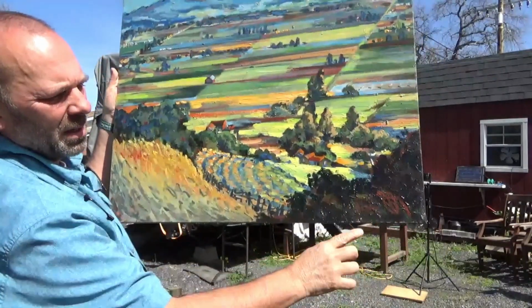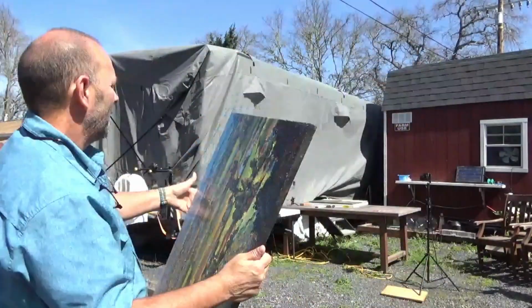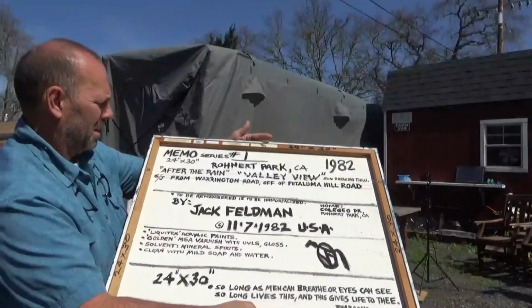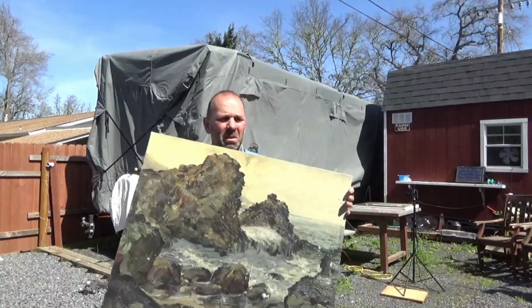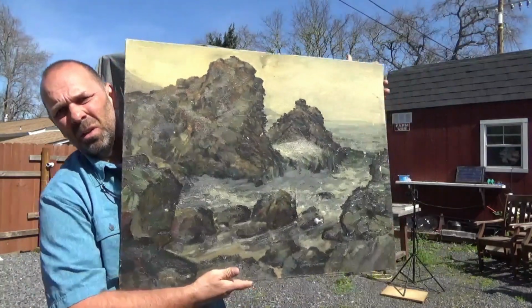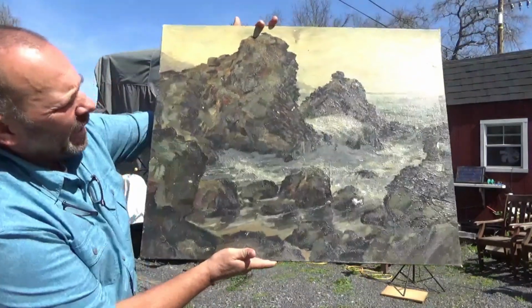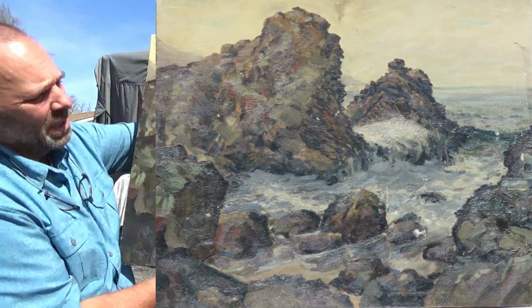His signature down here in 1982, and then his logo. Yeah. So this one's an oil painting. All the other ones, most of them are acrylic. This one is an oil, and it's right near Stinson Beach in Marin County, California.